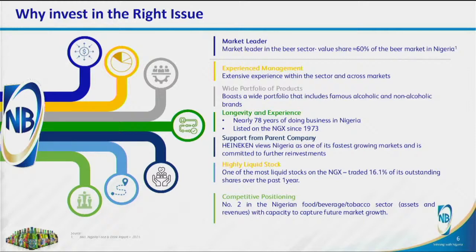Now, why, despite this opening remark, we still believe investing in Nigerian Breweries is the right thing to do. Over the 78 years, we've become a true market leader across the various segments in which we operate, from lager, stout, to malt, and also new categories. We have, over the years, built very extensive management experience and knowledge of the sector and the different markets in Nigeria. We have a portfolio that we can all be proud of, as I alluded to. That's 78 years. We cannot say this enough. We weathered the storm before. We believe that with the future-proofing of the business that we've just gone through and the experience we have over so many years in Nigeria, we are the right company to continue to invest in.